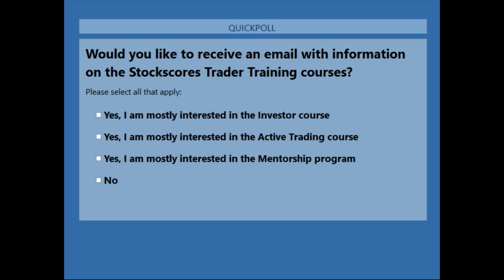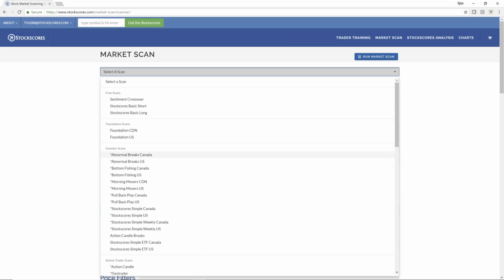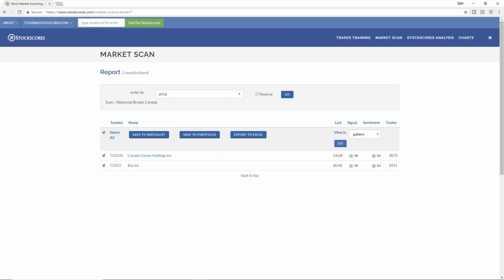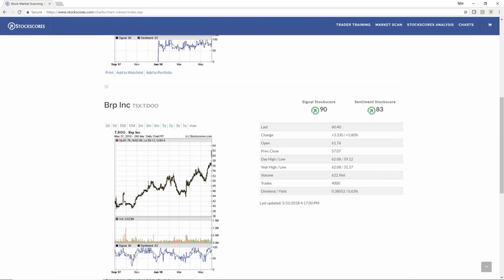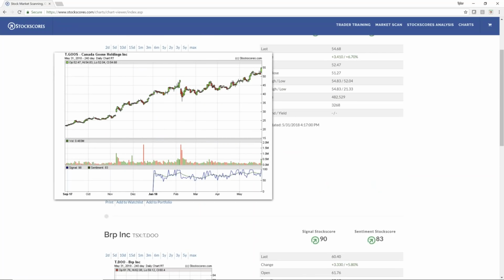All right, I'm going to take down the poll. Thank you for answering. And let's do some market scans. So you should see my market scan screen come up. There it is. So what we're going to do is run, let's do the abnormal break scan. We're going to run this on Canada first. I looked at this earlier. There weren't a lot of candidates. Yeah, it's still the same way. Only 2 today. Market was down today. So now what I need to do is look at these charts to see if I like the pattern. And I don't like the pattern on any of these. These stocks are well into their upward trends.